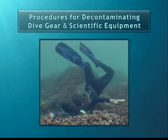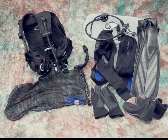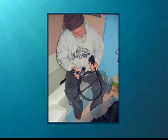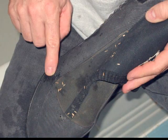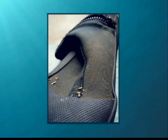Procedures for decontaminating dive gear and scientific equipment. Prior to your departure to the Northwestern Hawaiian Islands, visually inspect all snorkel and scuba gear, cameras, and scientific equipment for aquatic and terrestrial organisms. Dispose of any plant or animal material that is found.